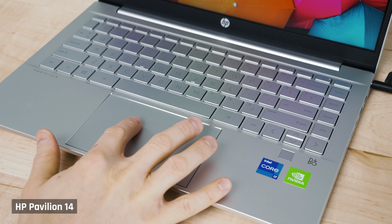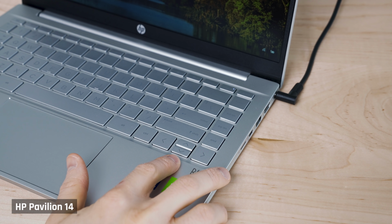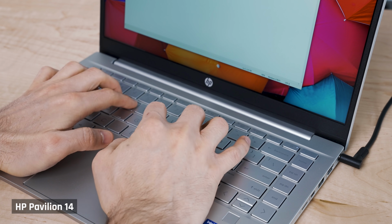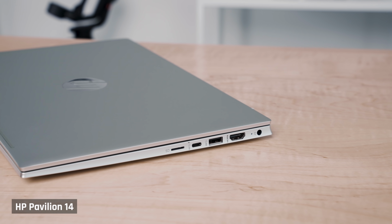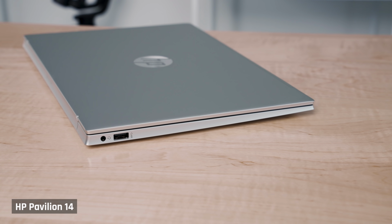The trackpad in the Pavilion is very good, the fingerprint reader works well, the keyboard is quite decent with a satisfying click, although it does feel shallow. The laptop has USB-C charging, plenty of the ports you'll actually need. The USB-C is the faster 10 gigabit, the A's are the slower 5.